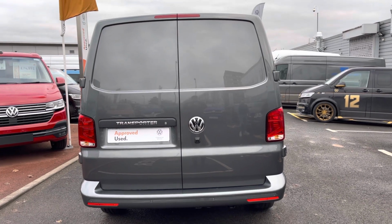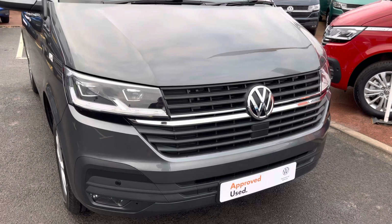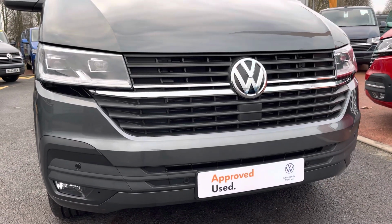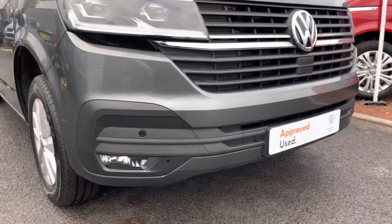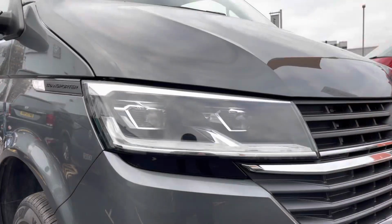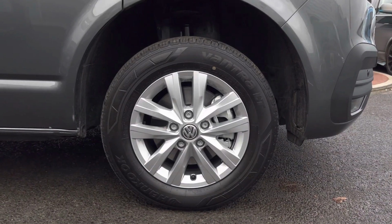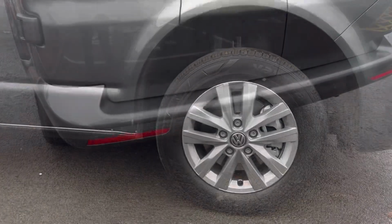This van comes in the popular metallic paint colour Indium Grey, and across the front of the vehicle it features a colour coordinated front bumper which houses a series of front parking sensors along with some front fog lamps that also feature a cornering function. As you might expect with a 72 plate vehicle, this van comes with LED headlamps and sits on 16-inch Clayton alloy wheels which come in a 5 twin-spoke star design.